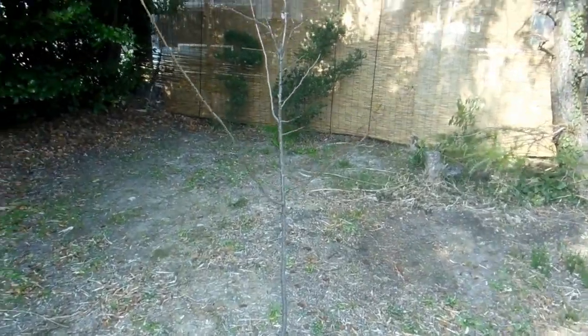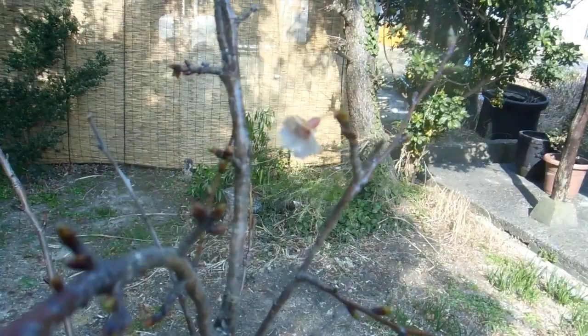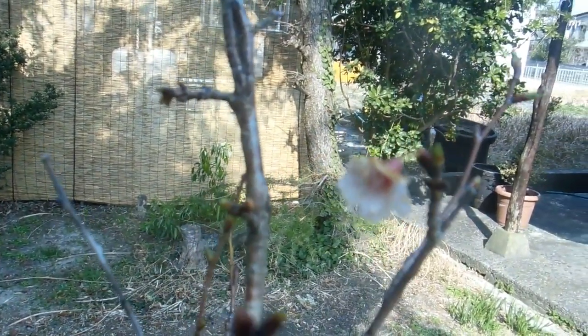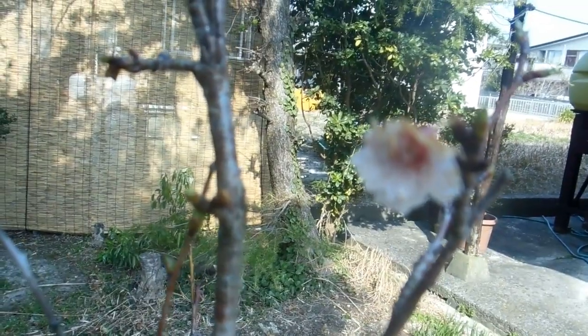So you might remember this little tree. It's our cherry blossom tree. It's a couple of years old now, so it's still pretty young. It's the end of February. It's got a couple little flowers on it and a couple more buds.